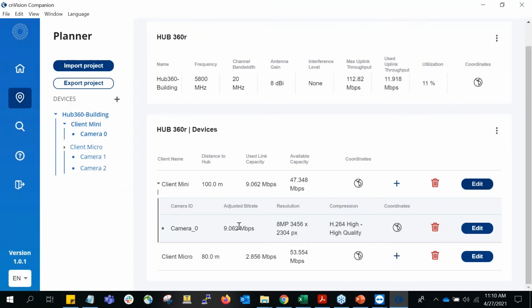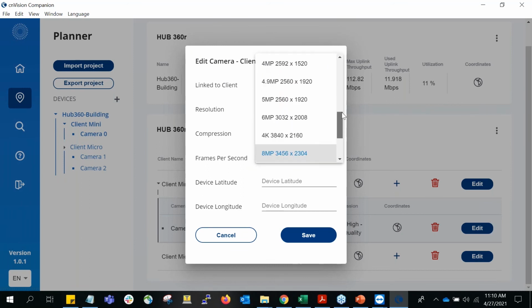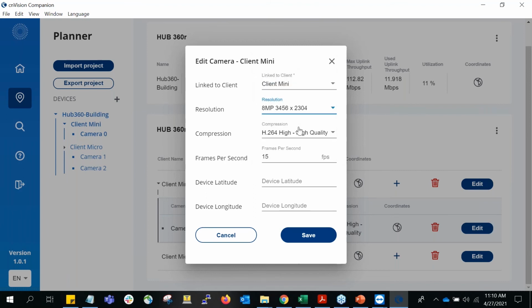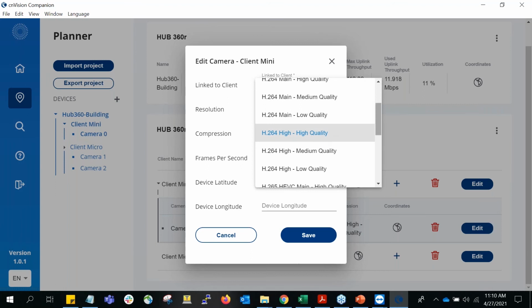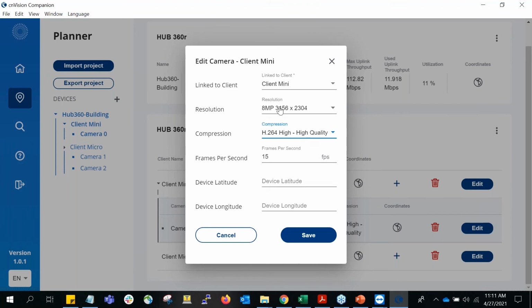And then once you save it, the same Client Mini has a little plus sign, or you can do edit. And now under that Client Mini, you can say, I'm going to add cameras. And here you're saying, I'm adding an 8 megapixel or VGA, low resolution, but 8 megapixel camera. You can choose the compression rate with lots of options in here, frames per second, again device lat long, and you save it.